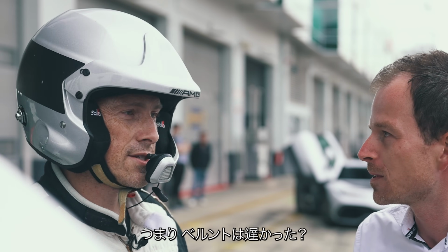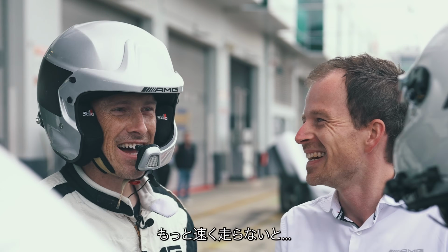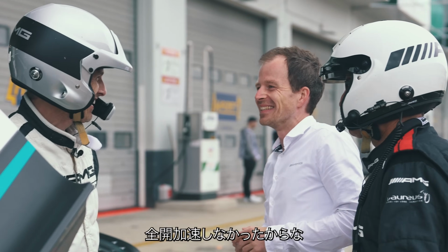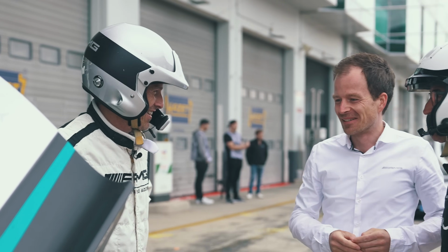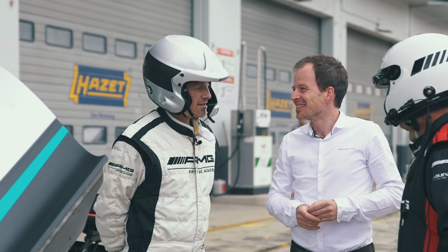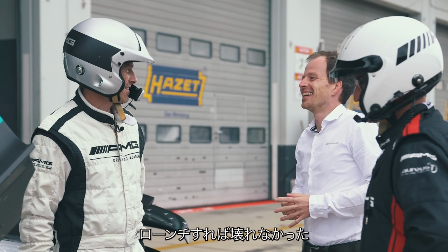Right, so basically Bernd wasn't going quick enough at the beginning, yes. We didn't launch the car. This was the problem. We didn't launch it. It didn't happen with me driving, I was clearly going quick enough. Yeah, we should have launched it. So we're still not allowed to launch it. No. They're not letting anyone launch it. If we'd launched it, it would have been fine.